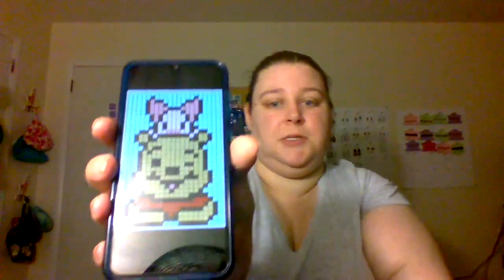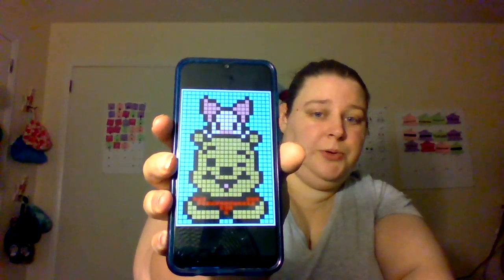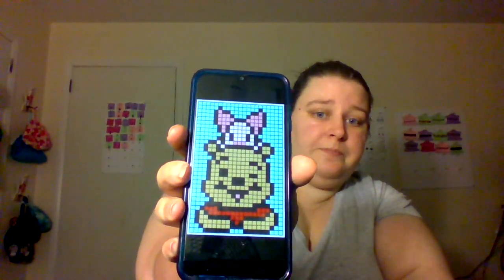So that's my last WIP. And now I'm going to show you what it's going to eventually be. So it is going to be, turn all my brightnesses down on my phone, so it is going to be this blanket right here. This little Winnie the Pooh and Piglet blanket.